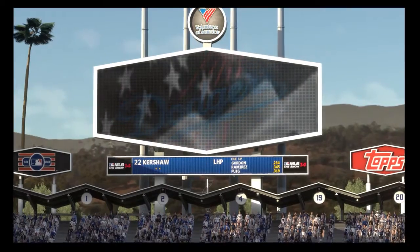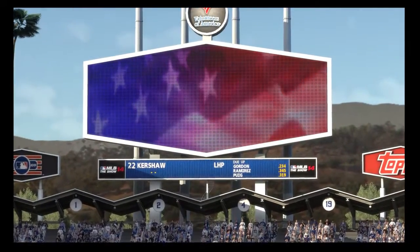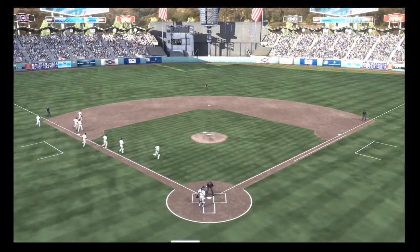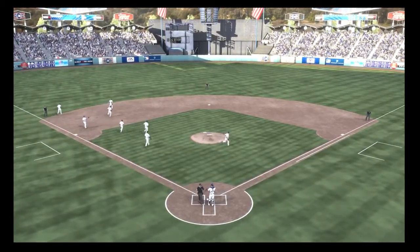To quote the best in the business, it's time for Dodger baseball. Hi everybody, Matt Vasgersian here with you. I'm joined in the booth by longtime big leaguers Eric Karros and Steve Lyons.